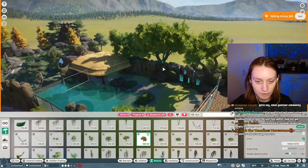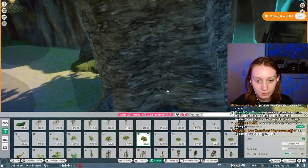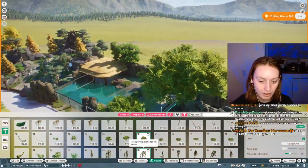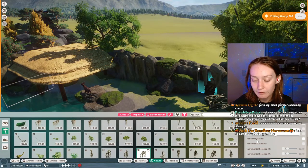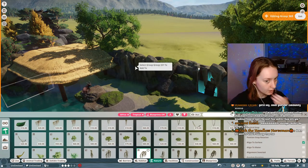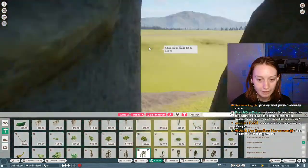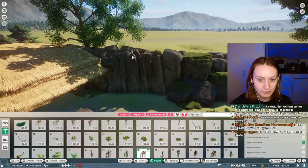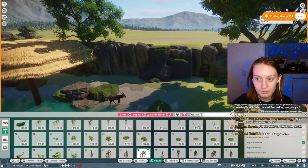Oh yeah, sausage tree. Wow, they really do look like sausages, especially the stretch textures. That's my favorite part. Ooh, I want the roots. That's so cool. Okay, we have to turn random rotate off and then do align to surface. What group am I editing? I don't know what group I'm editing, but apparently I was editing a group. Oopsies.